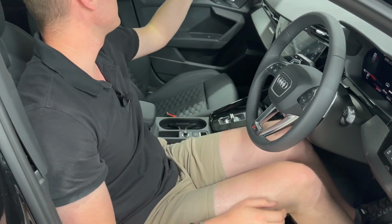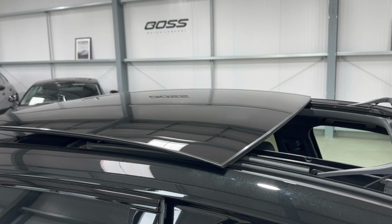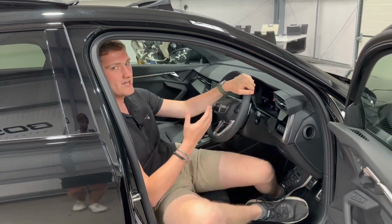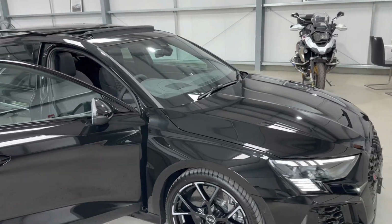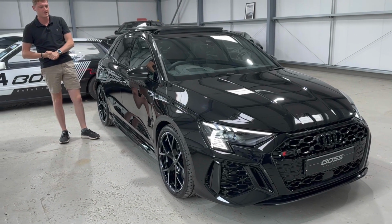And I'll just open the roof so you can see what that looks like whilst it's open as well, because obviously you get a bit of a wind deflector in front and that will slide all the way back, making it much lighter in here, and it's a really nice option. There's a lot of people out there today who won't buy cars without panoramic roofs because they make such a big difference to the comfort on the inside. But as you can see, in this all black configuration, it's a really, really good looking car.